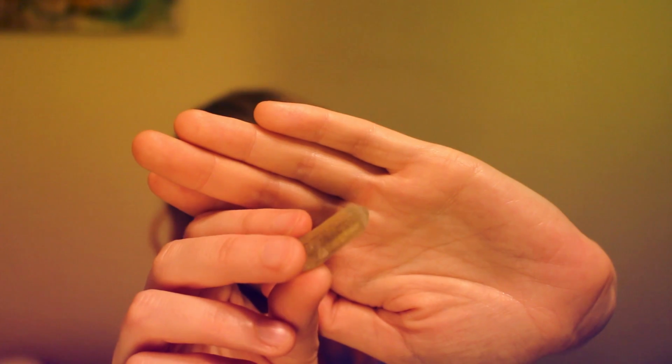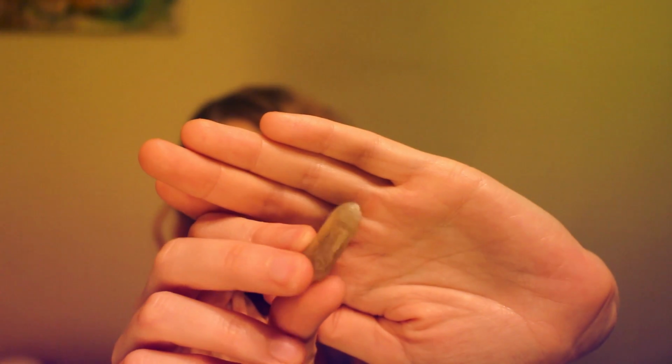So here's a larger point. And here is a small natural point. You can see the difference. These can come very dark, they can come very pale.